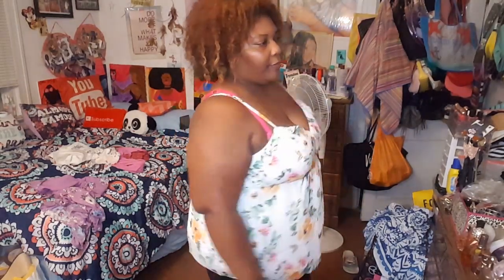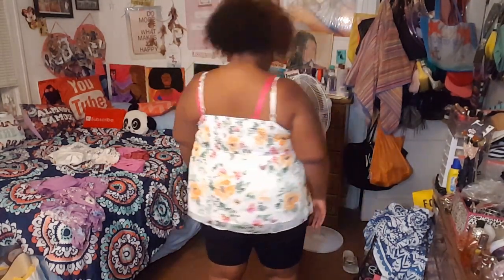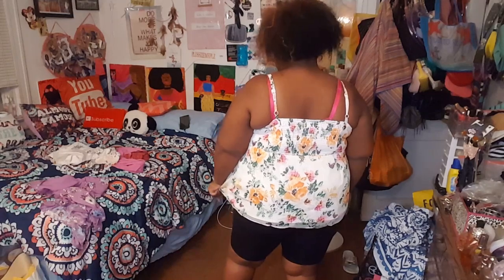And I can actually wear this bra with it. I wouldn't wear this bra because this is not a good bra that I have on. I'll wear a different bra, but I probably can wear this color or yellow, white, nude, any color I like, or strapless. All right, I'm going to show y'all.